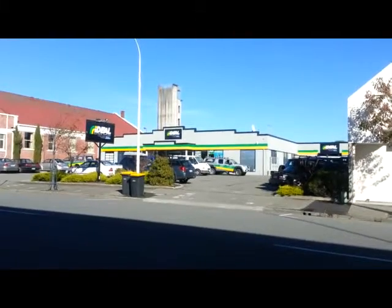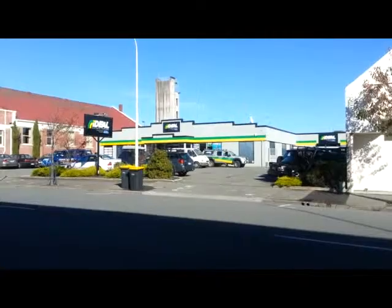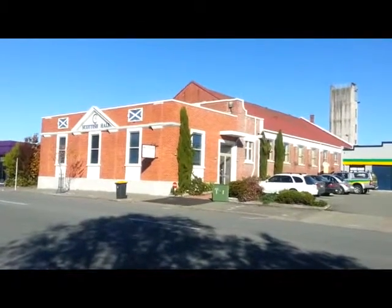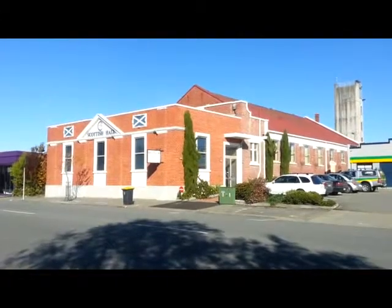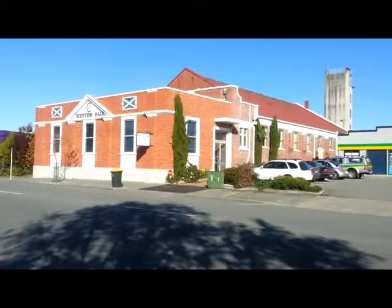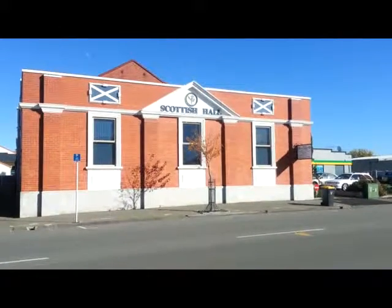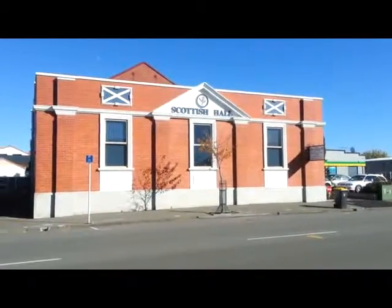Ideal Electrical Supplies. Well painted, smart looking building. Alongside Ideal Electrical Supplies is the Scottish Hall. The Timaru Scottish Society, Scottish Hall and Pipe Band. This is their home. I had to take another shot of this building because I reckon it looks fantastic with the sun shining on it. The Timaru Scottish Hall.